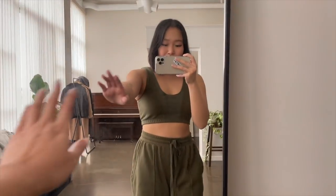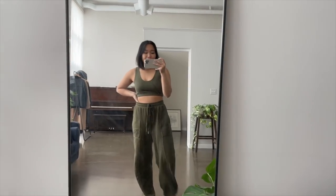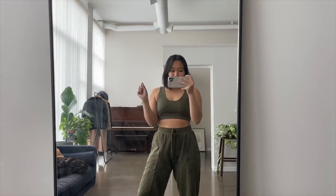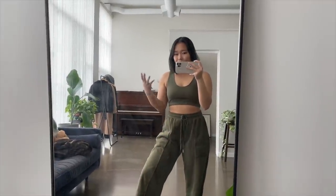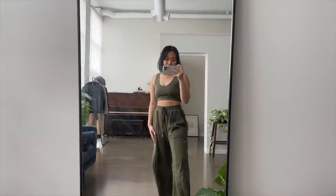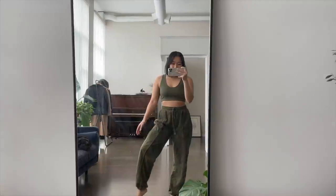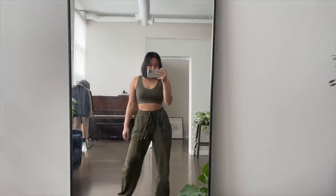Also, my mirror is so dirty. I need to clean that later too. I really love this. I went from searching for joggers for like 2 years to now having two of the perfect pairs of joggers, so I'm really happy with it, and I'm happy that I waited out and didn't just get joggers in the past. It's just so cozy.